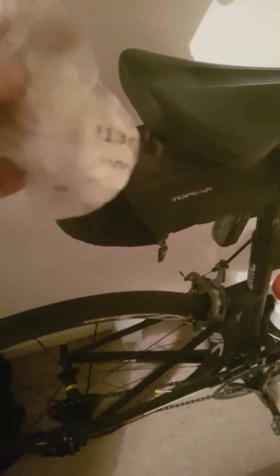Not sure what this is in here. We'll have a look. What is that? I don't even know what that is. Oh, I know what this is. This is a spare hanger.